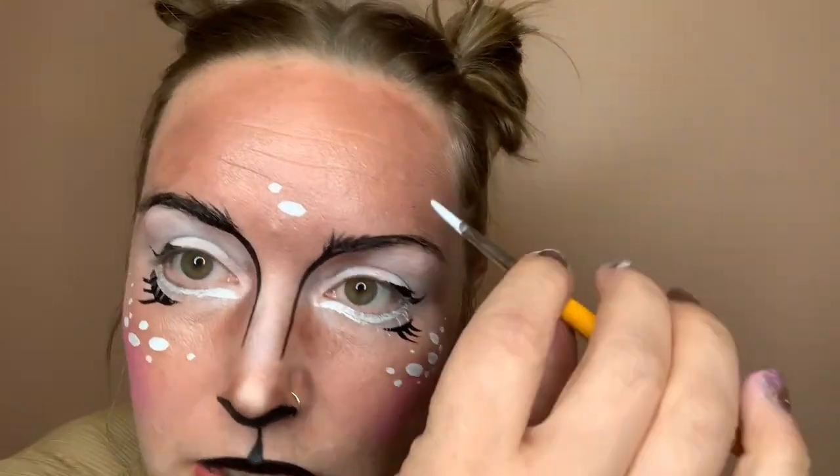And you can go crazy with these dots. You can do them all over. I'm gonna probably do some here. I might do a few here. Something a very brilliant drawing instructor told me one time is half of a good piece is just knowing when you're done.